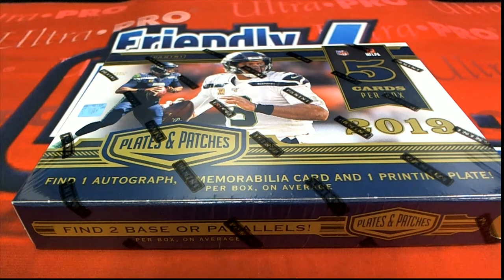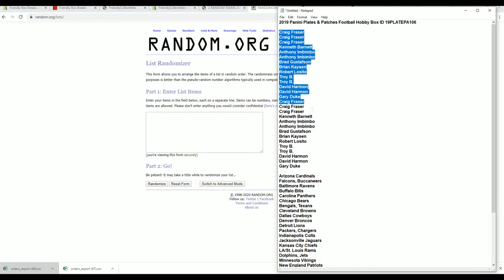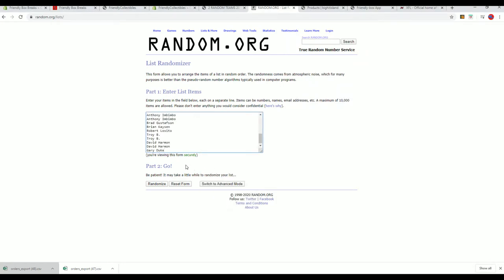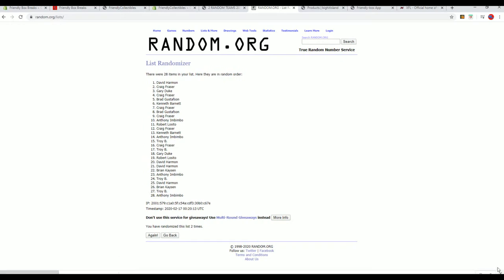2019 Panini Plates and Patches football. This is number 106. Good luck, guys. Craig F to Gary D. Twenty-eight clicks, names and teams, seven times each.